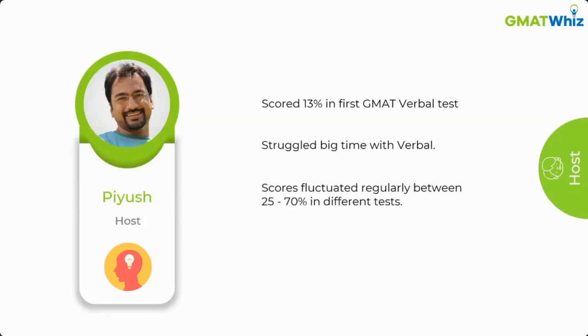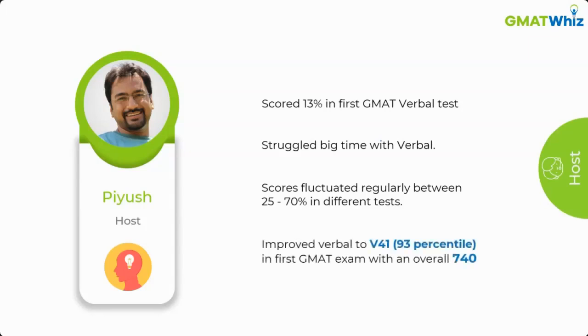I was facing a lot of trouble with verbal, but once I found what it takes to get a 700 level question correct, I could actually apply it and improve my verbal score to a 41, which was 93 percentile. And by virtue of it, in my first attempt on GMAT itself, I was able to score a 740.